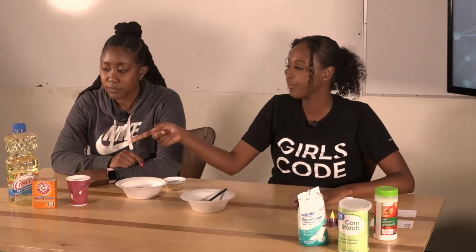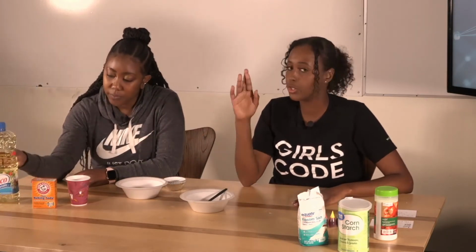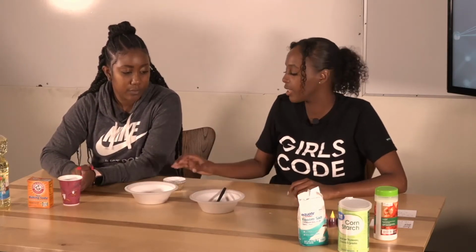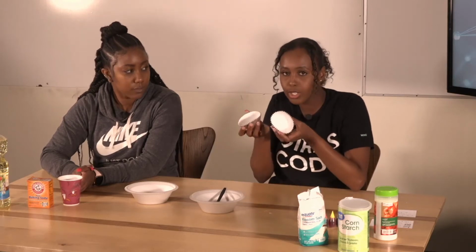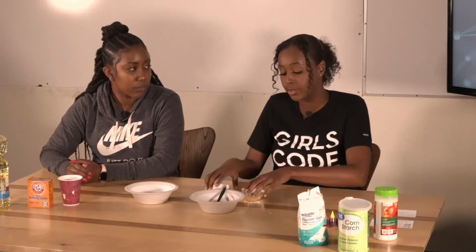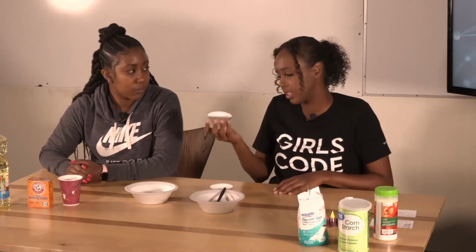So just a rundown of the materials that we're going to be going through today. We have the vegetable oil over here. You can use vegetable oil or coconut oil, it's up to you, or whatever oil you have at home. Then we have baking soda, and then just a cup of water. And then we also have bowls, and a spoon just to whisk everything together. We have these little cupcake holders to form the bath bombs. You can use anything that has a shape, whatever shape you want your bath bomb to be. But typically today we're just going to be using these.